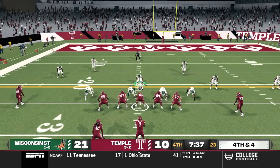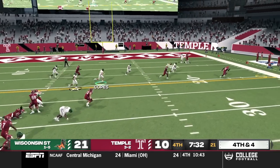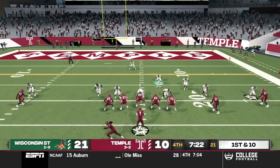And they're going to go for this now, fourth and four. I'm not sure I would have went for this here. Here's McNamara throwing to the sideline. Hagan, he was right at the first down marker, and it looks like he may have got the ball across the line.